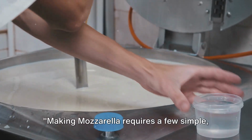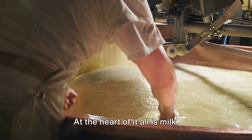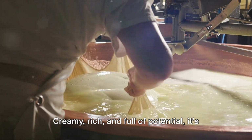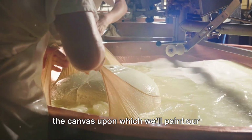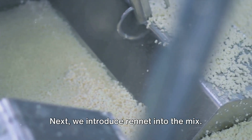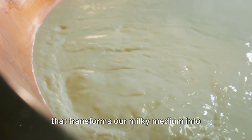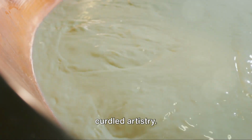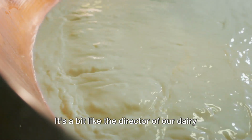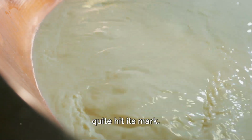Making mozzarella requires a few simple yet crucial ingredients. At the heart of it all is milk. Creamy, rich and full of potential, it's the canvas upon which we'll paint our cheesy masterpiece. Next, we introduce rennet into the mix. This fascinating enzyme is the catalyst that transforms our milky medium into curdled artistry. It's a bit like the director of our dairy drama. Without it, the milk would never quite hit its mark.